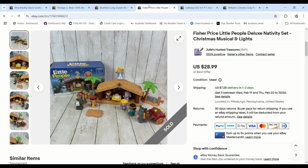I didn't realize how heavy it was going to be. At the bins, we paid $4.98 for it, but it sold pretty quickly for full price of $28.99, and we made a $15.86 profit. This was a great one.